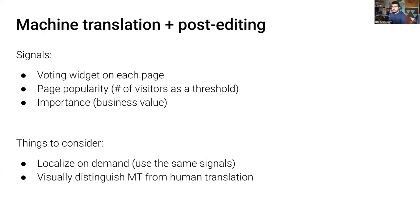First of all, you can implement some sort of voting widget on each page of your website, which asks people to provide feedback on the quality of translation. If you see a signal that a particular page is translated not in a way that people expect and they want a better translation, they can vote for that. And then that can be a signal for you to send a particular page for additional human review.